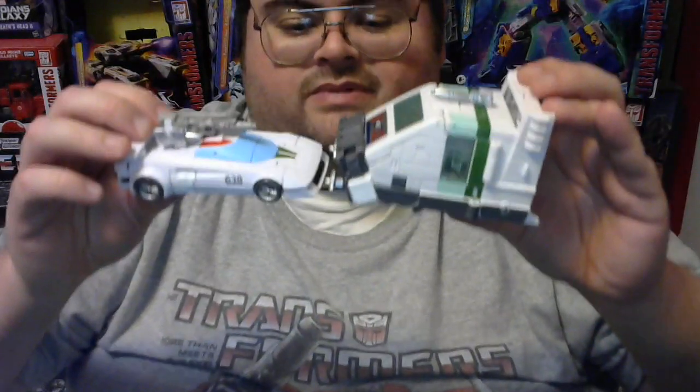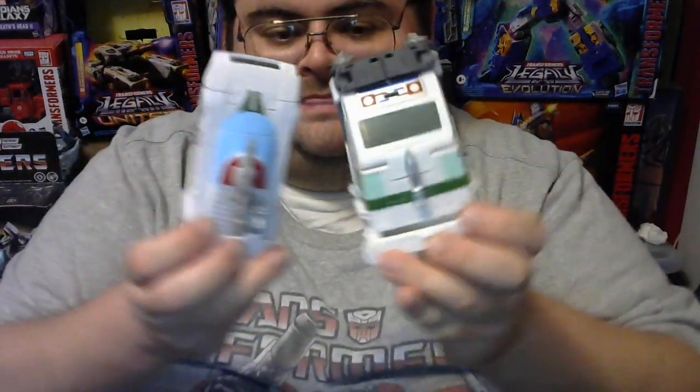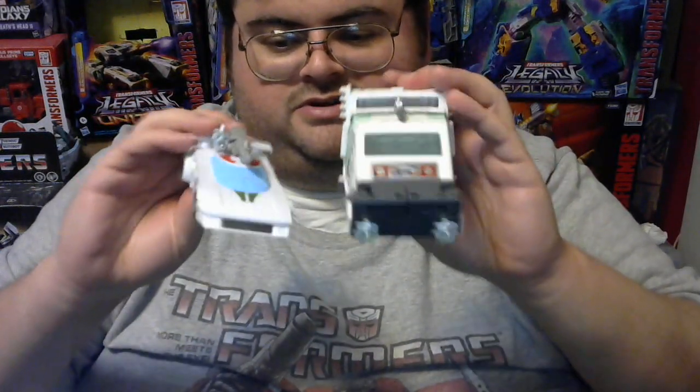I mean, in robot mode they were the same height, right? But in vehicle mode, yeah, there's no contest. The Origin Wheeljack figure is much bigger than this one.